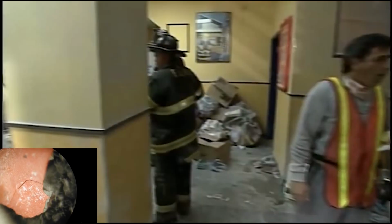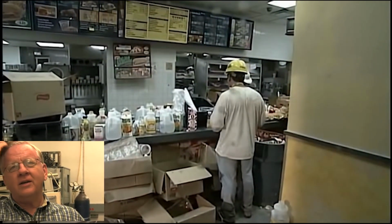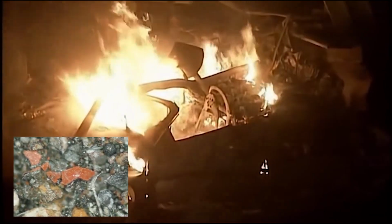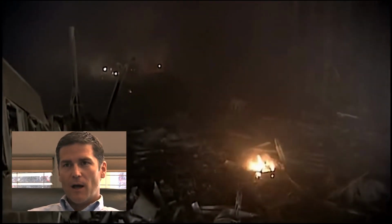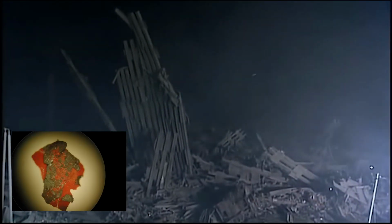Initially, when I saw these red-gray chips, I looked at them just because they were unusual. I didn't have any guess as to what they might be. He told me about the red-gray chips, and I was mildly interested in the red-gray chips. I didn't think anything of them. But the number that he was finding of these red chips made me think that perhaps they were significant.